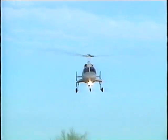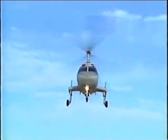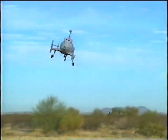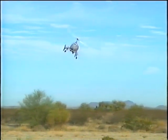A gyroplane is a rotor wing aircraft that derives lift from non-powered, freely spinning rotor blades. The rotor blades turn like a windmill by air being forced through them by the forward movement of the aircraft, instead of by a complex drive system as in a helicopter.